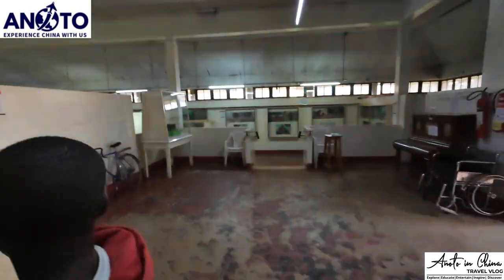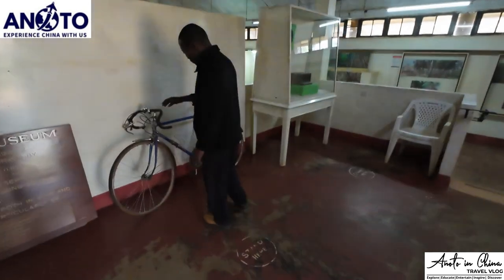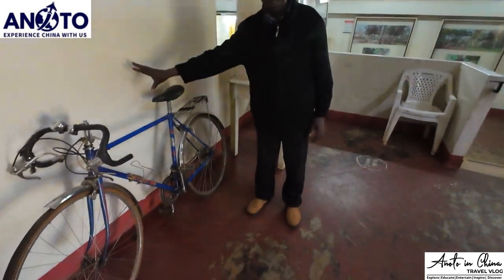And what about the bicycle? The bicycle, yeah. Oh, there's a bicycle. What can you learn about this bicycle? It had its own storyline. There's a storyline over this bicycle? Okay. We have it documented here.